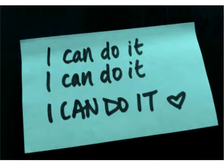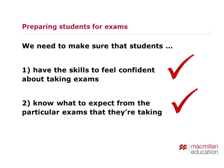So a certain bit of nerves is good and it's natural, but I think one of the things that we need to do as teachers is to help students show what they can do in exams. All too often when students are taking exams, they worry about what they can't do rather than what they can do. So I think what we need to do is help students feel that they can do it rather than not. So we need to make sure that students, one, have the skills to feel confident about taking exams, and we also need to help students know what to expect from the particular exams that they're taking.